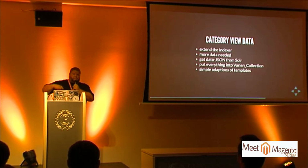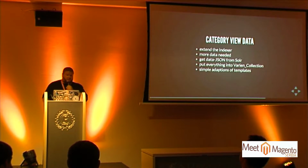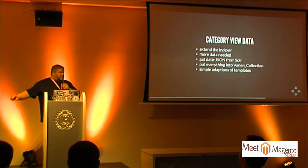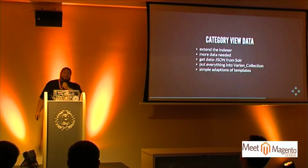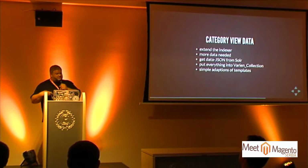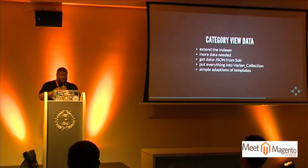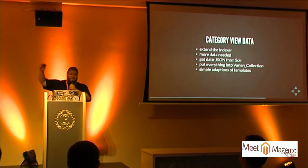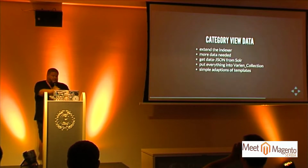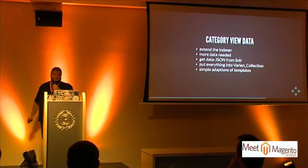So we widened the indexing data, so then we said, okay, we put more data into Solr. Then we get all the data back in a JSON format and put everything into a variant collection. We choose this for the first iteration because the variant collection enables you to use the standard PHTML files more or less because they expect a variant collection. All these magic getter methods for get variable name something are there, and so you didn't have to adapt the complete template, only in small pieces.